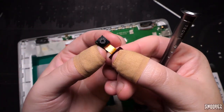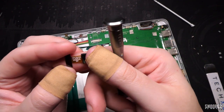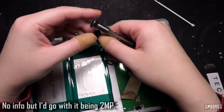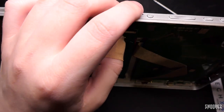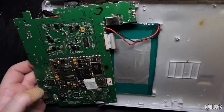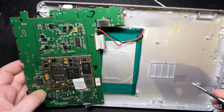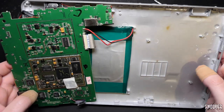There's the camera, which I haven't done the camera test with yet, so hopefully it still works. I'll Google that and see if it comes up with anything, but it's probably 2 megapixels. We can do this. Okay. I accidentally powered it on. What's on the other side? Oh my god, it's a conglomerate of fuckery. Does that make sense? What this is, I don't know, is probably the best way to describe this.